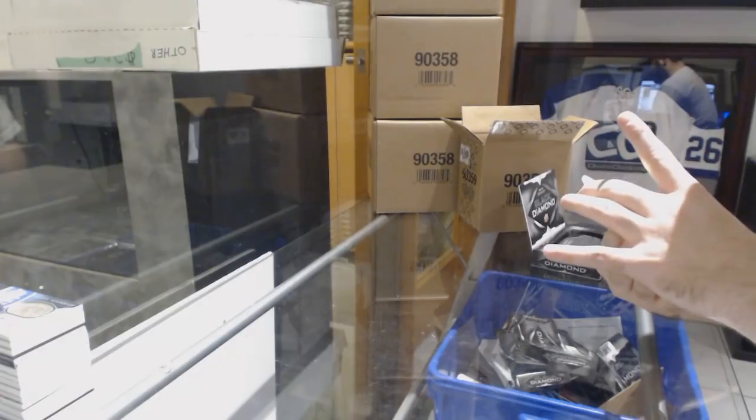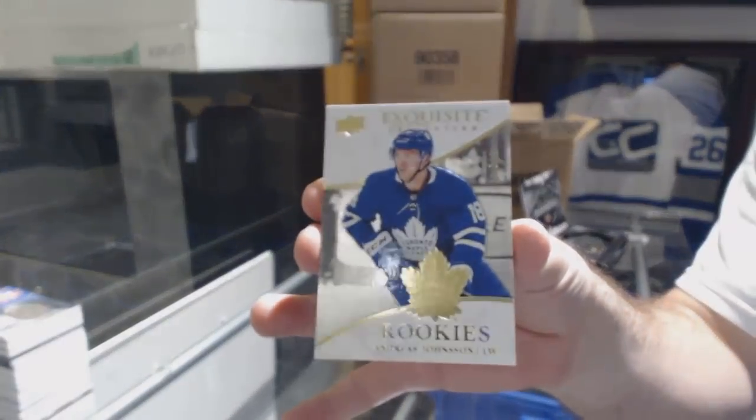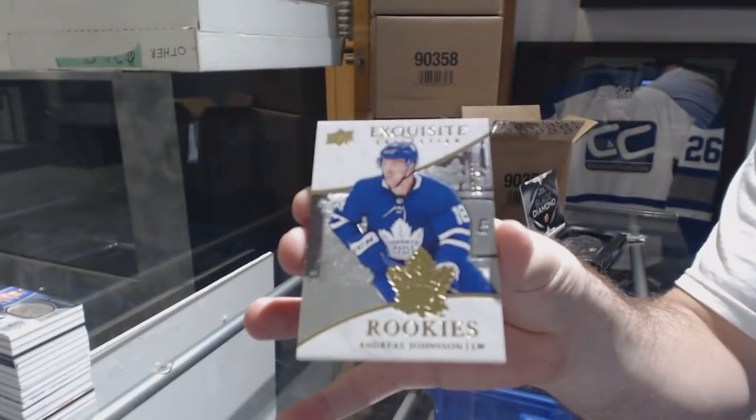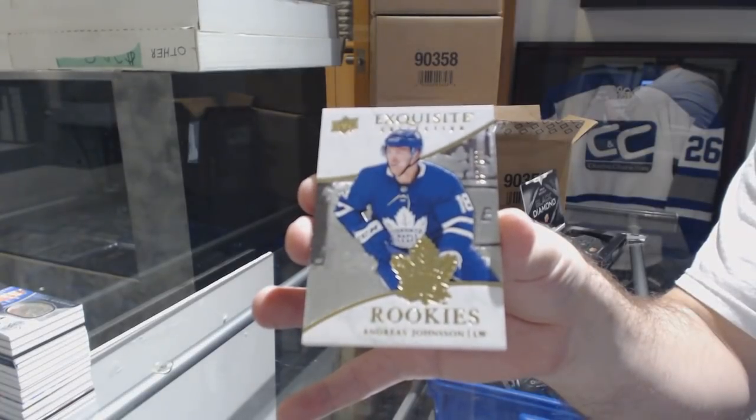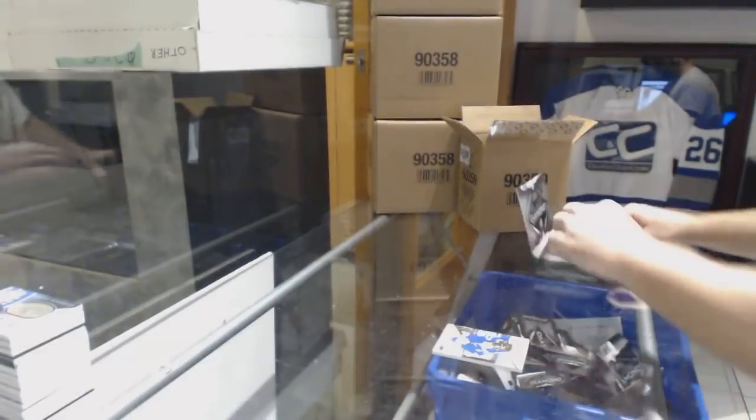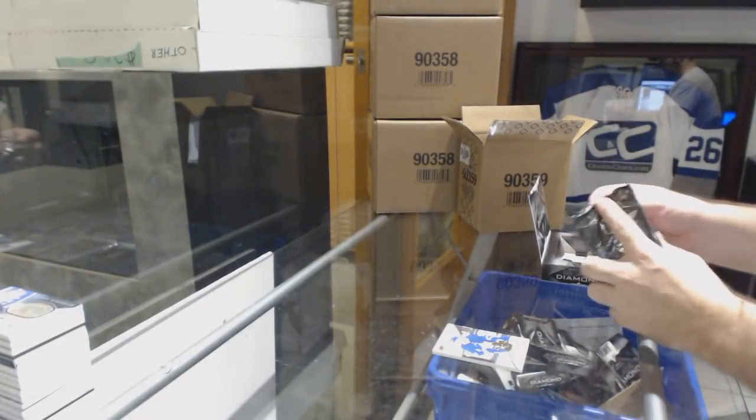For the Maple Leafs, 299, Andreas Johnsson. Andreas Johnsson. Oh, no, I know. We'll get you better, hopefully. That's the game plan, to get you slightly better.